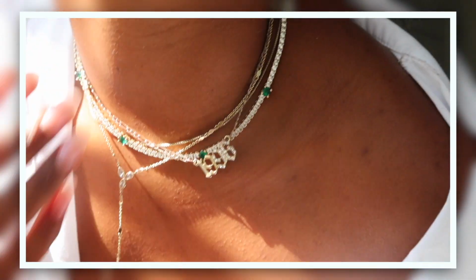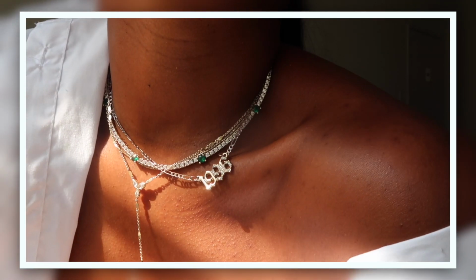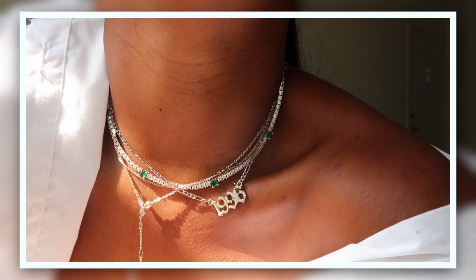I'm always looking for new edgy pieces. I actually just found this one from Nordstrom. It's super cute. It's super edgy also. It has the year that I was born, 1996, with diamonds on it, and it's gold. I feel like this adds a nice little edgy element to my outfit. It looks very structured, professional, but having the edgy old English writing in the necklace and just shifting it off to the side makes it instantly look super edgy.